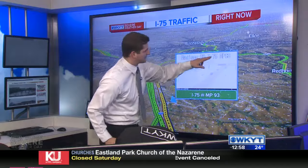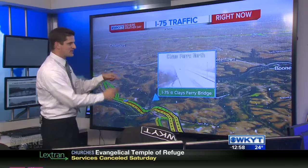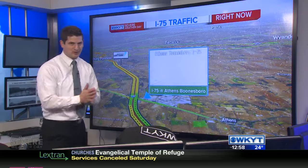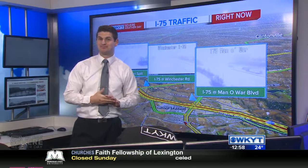Here's Madison, southbound I-75. Very snow covered. We travel northbound just a few miles. Hit the Clays Ferry Bridge, jumping off into Fayette County. And you can see Athens-Boonsboro. Yeah, it just isn't looking good anywhere you look, Chris. Boy, that is indeed the case.